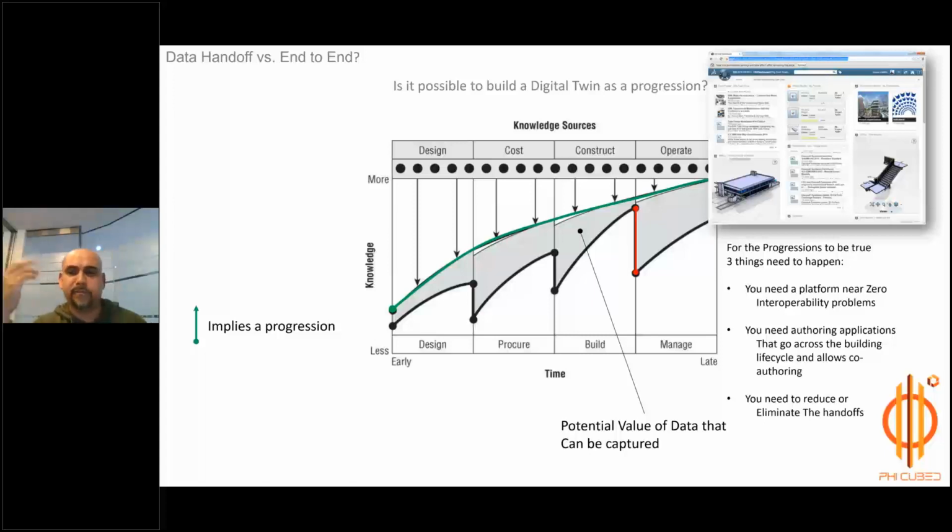Everyone has access to the same version of the truth. Everyone has access to the same data. And you have digital rights controlling who can do what with which piece of information.